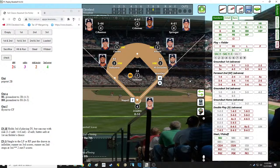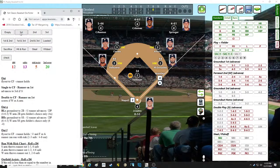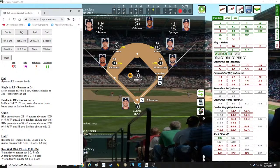So Mike Napoli, and he is going to stand to face off against Napoli. Runner at first. 12. That was a good choice, as that is a fastball. Blew it right by him. Didn't even pull the trigger on that. Mike Napoli heads back to the dugout, shaking his head. And it's Jose Ramirez, runner at first. Uh-oh. And that's hit well in the gap. And that one is going to be a double into right field. Runner on first holds at third. If there's 2 outs, he would. If there's 2 outs, there's an assist chance at home. Batter stays on second on the throw. So he's going to hold at third. And that is going to put runners in scoring position.